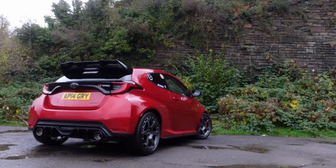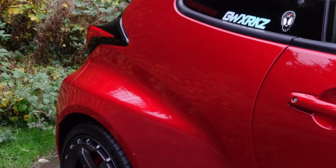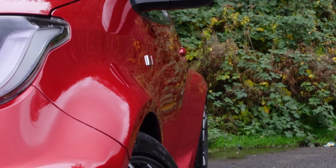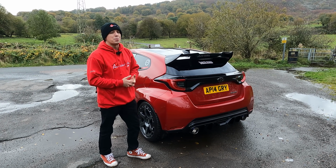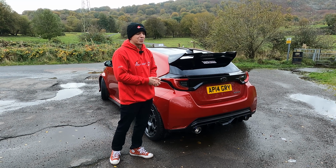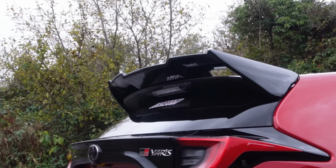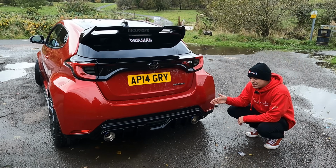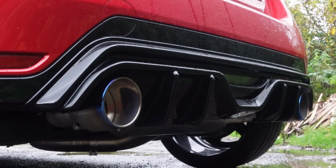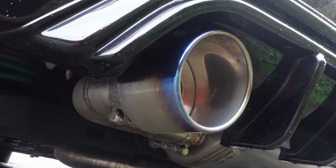Coming around to the rear, you've got the stocky stance. The rear arches are absolutely huge for such a small car. I really like the light bar design, and that's why Kenny and I were saying about having it in the color as opposed to the black, because it hides a lot of the design, but in the red is our personal favorite. So, got this massive spoiler, and with any hot hatches, we always say we have got an immense diffuser with an aftermarket TRC addition as well, and these insane titanium tips.